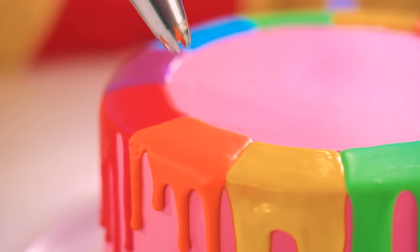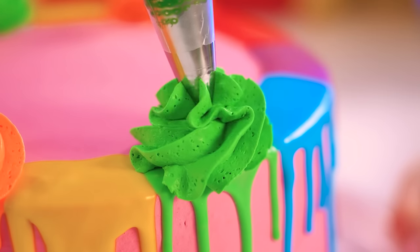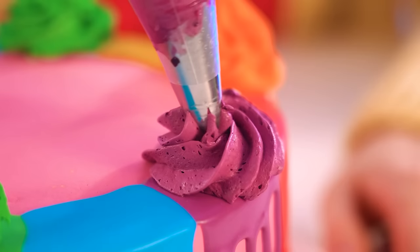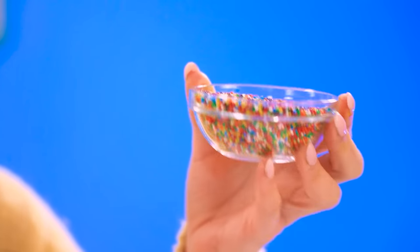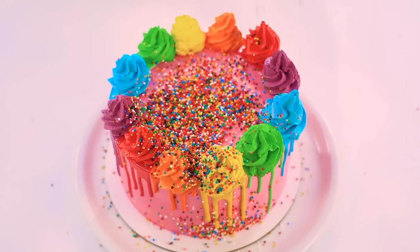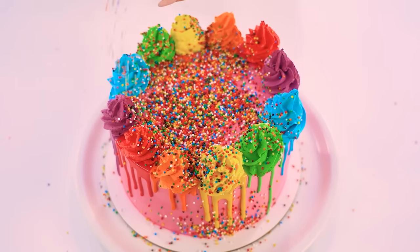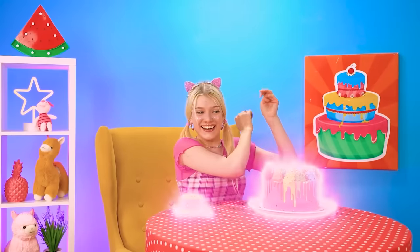Grandma knows what's up! Squirt, squirt! My cake is bigger and much better and much more fun! Look at these perfect dollops! And sprinkles! Wow! No touchy touch! I can't wait to try!